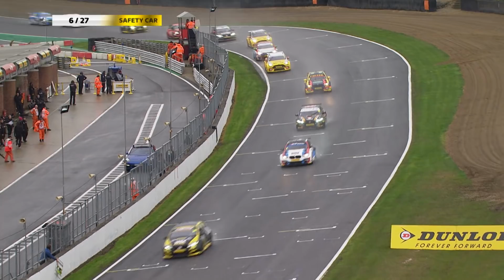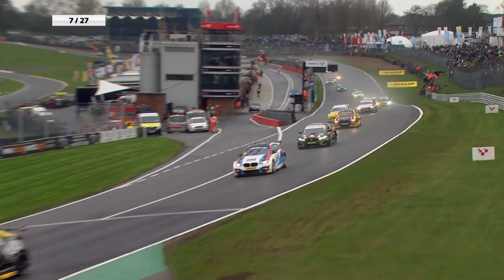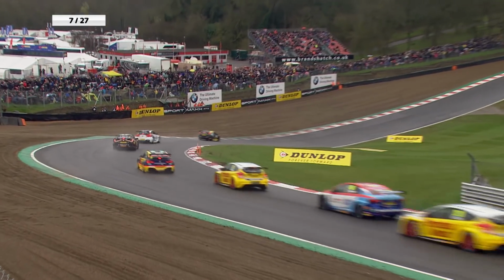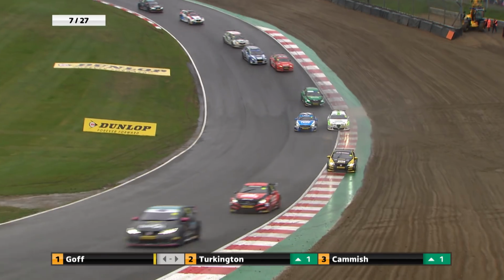So he manages to gap Colin Turkington as they come over the timing line. We're up to 27 laps now with the safety car laps that we have just finished, and Goff to Turkington was 6/10 when they came over the timing line. Camish is third, Jordan fourth, Chilton fifth. Tom Ingram is making progress, he's sixth. James Cole going well, coming back to Motorbase there.